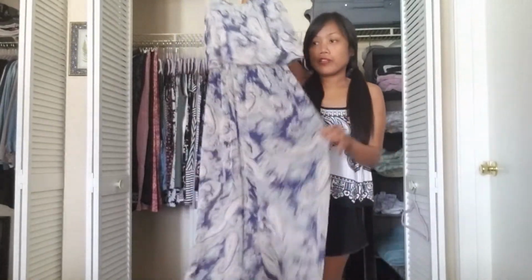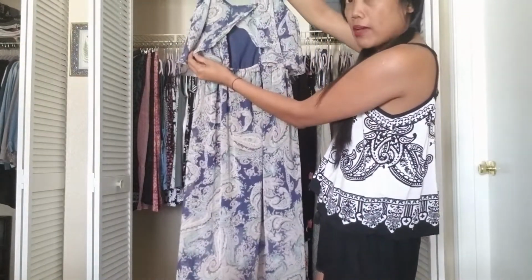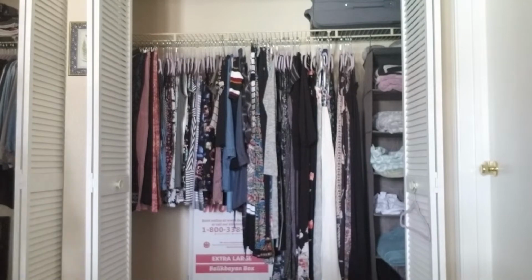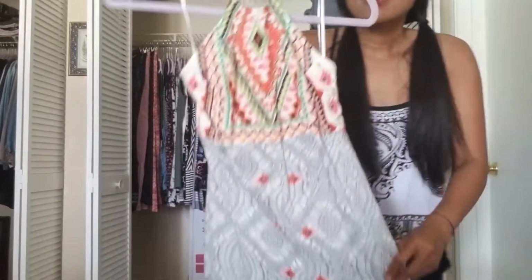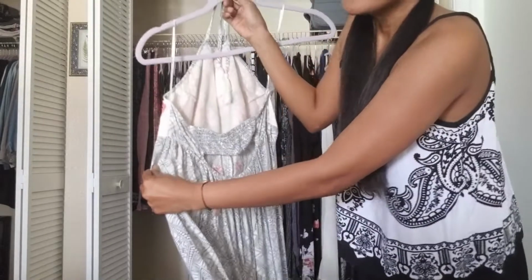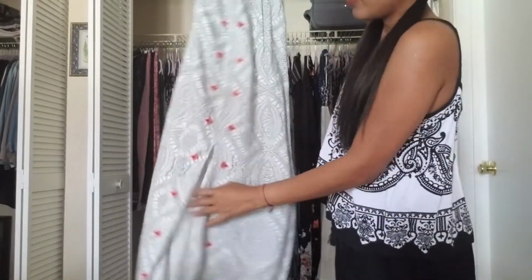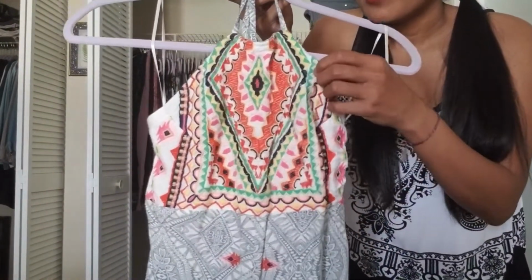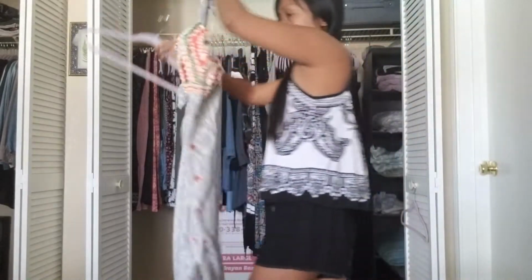I don't use or wear this also, but it's a really cute maxi dress with a little bit open at the back. Too bad, I really like the fabric, but I'm going to get rid of this as well. I'm also going to get rid of this halter top maxi dress with a cute cut on the back, and there's also a slit on the front. I really love the embroidery on this one, but I never use it, so let's just put this on the pile that belongs to Poshmark.